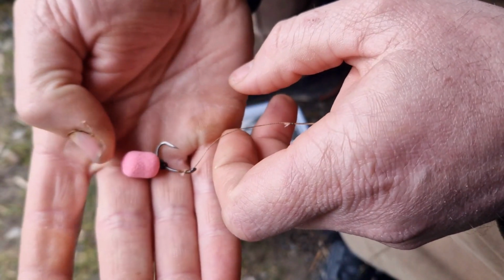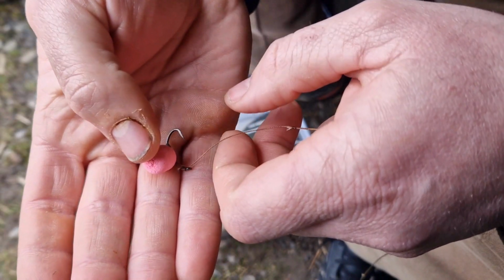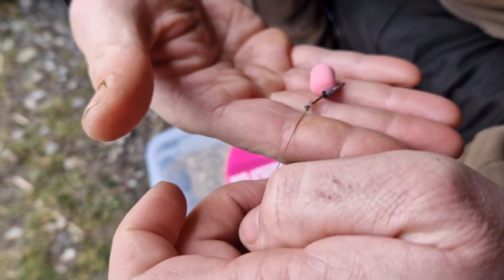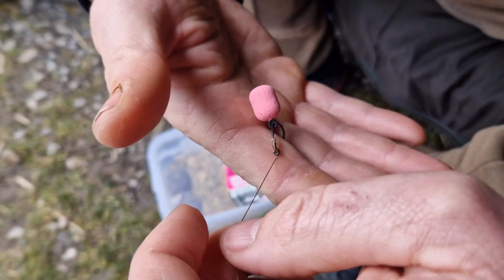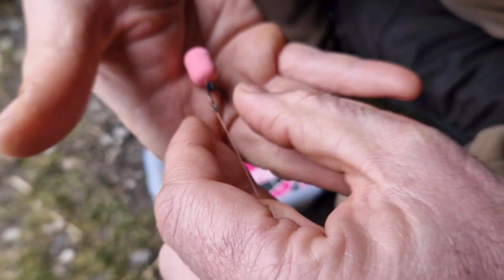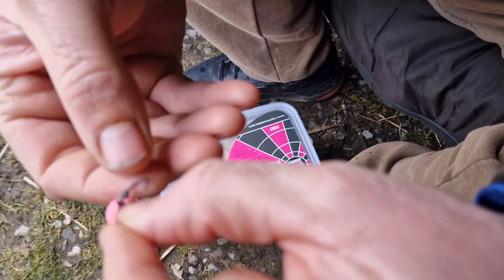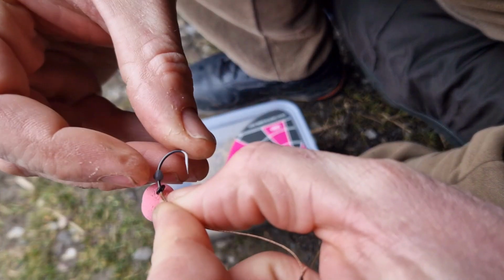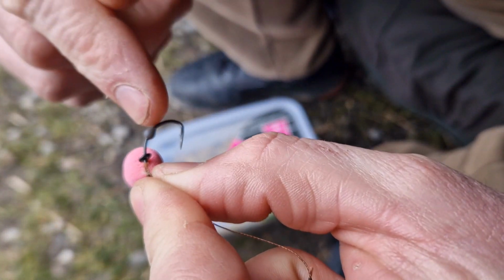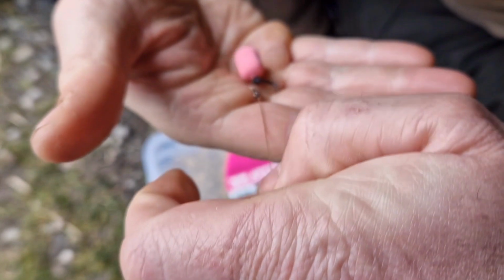There we are, that's on there, and it's a wafter, so it'll sit just like that. The hook will sit flat on the deck. You need to set it so it turns like that in the fish's mouth, and you adjust that by where you place the rubber stop, which I like to be just about there, so it's just on the back of the curve every time.